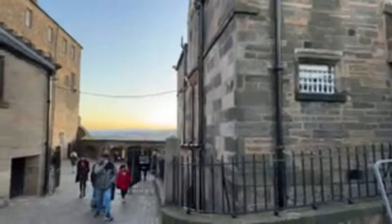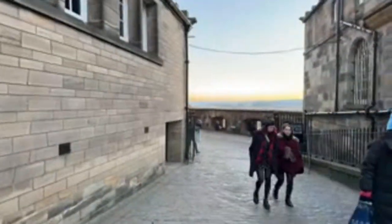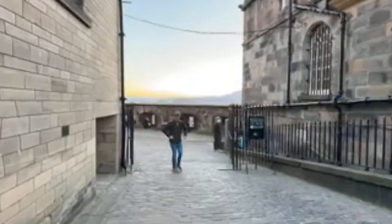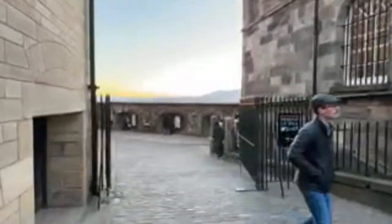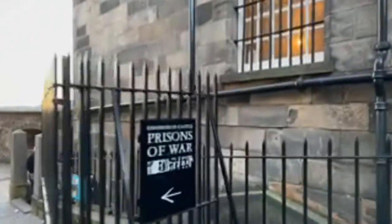So here is the prison of war. I think we are running out of time as well, because up to five o'clock they're going to cut. About five-ish, yeah, sure. Let's see.